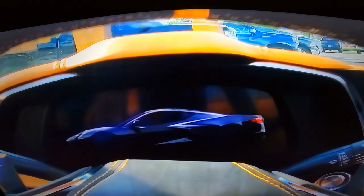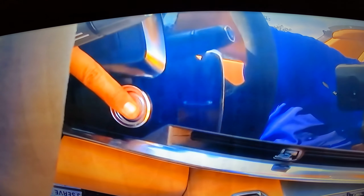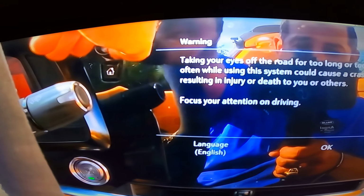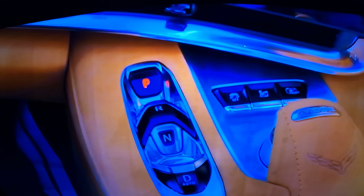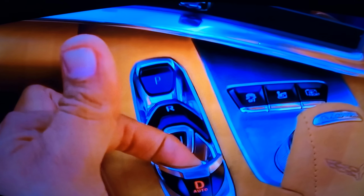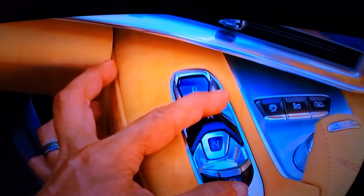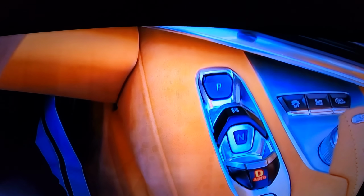Yes, you can see the Corvette logo when you get in the vehicle and turn it on. You see the Corvette emblem popping up on the dashboard. And this is the shift paddle. You push for park, pull for reverse, push for neutral, and pull for drive. And then you have the manual. Drive is auto, and then you have M for manual. If you want to paddle shift, that gives you that feeling of having a manual vehicle and actually shifting the gears for yourself.